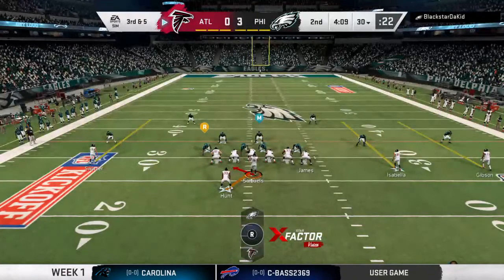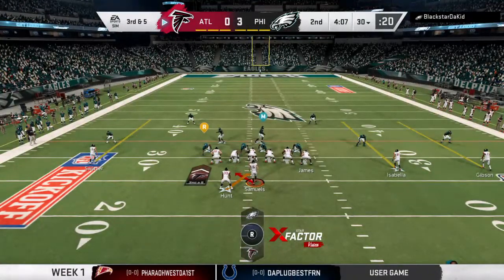The Falcons on 3rd down, just 1 for 3 thus far. This will be 3rd and 5.